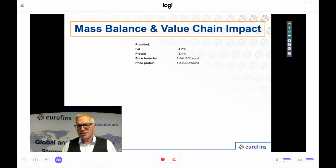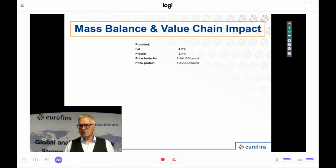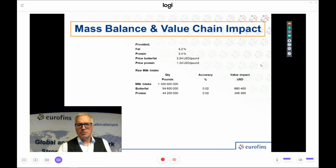And this is just another example I would like to share with you. Provided that we have a dairy with an intake of 4.2% fat and 3.4% protein, we can set up a mass balance in the raw milk intake. We have an intake of, I think a very normal size dairy in your countries, 1.3 billion pounds. And just an accuracy deviation in the butterfat and protein measurement of 0.2% ends up in a yearly loss for the dairy of approximately $1 million.